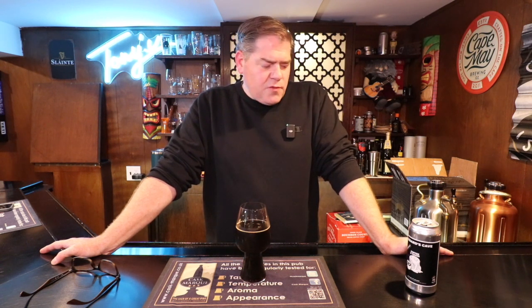It's funny, it is thicker than it looks, but thinner than I expected. It definitely coats the mouth, it stays there. There's this great chocolatey sweetness just lingering in the mouth. This is really, really nice.